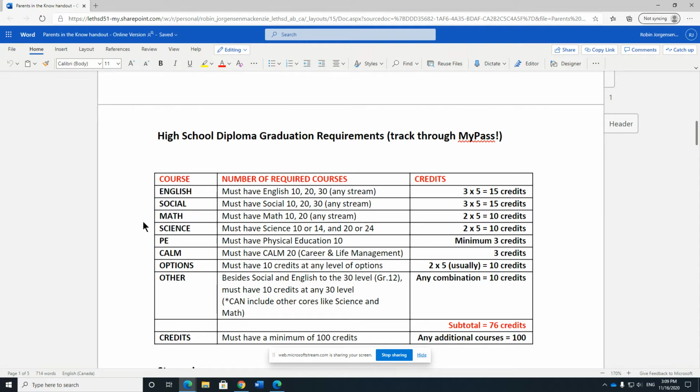It's encouraged, if you want to go on to university particularly, but also some college programs, that you continue on with math and science right to the grade 12 level. But in order to graduate with a full high school diploma, you do not need that. Phys Ed, some people will be happy to know Phys Ed 10 is the last time you have to take Phys Ed, but you do have to have a minimum of 3 credits in Phys Ed 10 in order to graduate from high school, and a course called CALM, Career and Life Management. Currently this year, all of our grade 10 students are taking that with their Phys Ed 10, but if you're in grade 11 or grade 12, that's something you want to make sure is in your portfolio for graduation. Grade 9 students don't have to worry about it until they hit the high school classes.